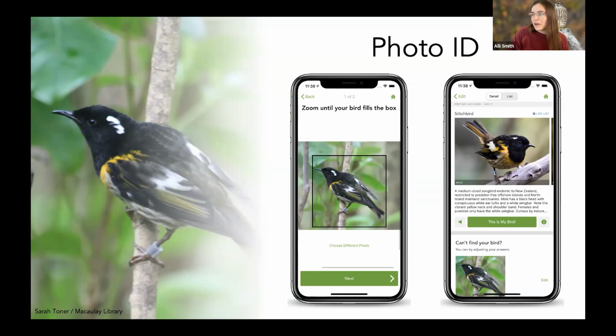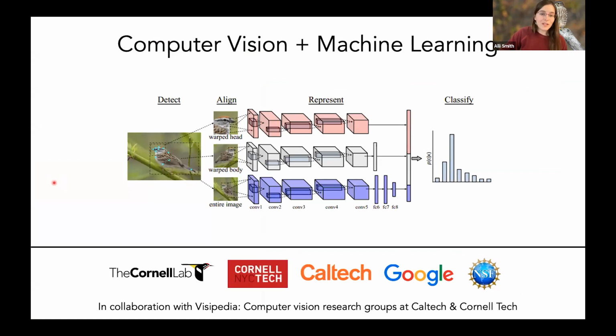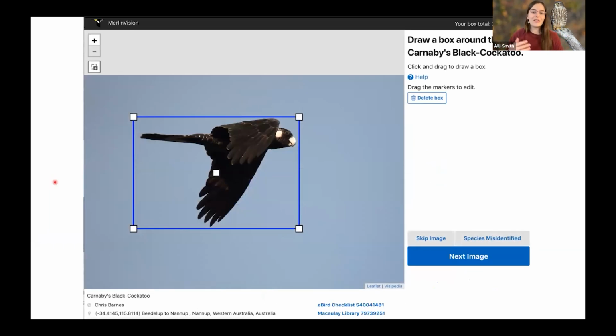Merlin can identify just over 8,000 species by photo, and we're working on improving that as well. We've just added a few new members to our machine learning team, which we're really excited about. Some of them are going to be working on more Photo ID stuff, so stay tuned there. Photo ID works using machine learning and computer vision to identify birds in photos. This is very complicated. A lot of this is way over my head, but it's a really cool process. Long story short, this is how it works.